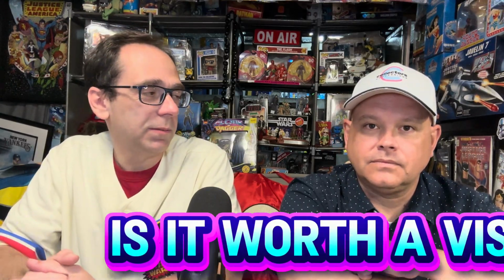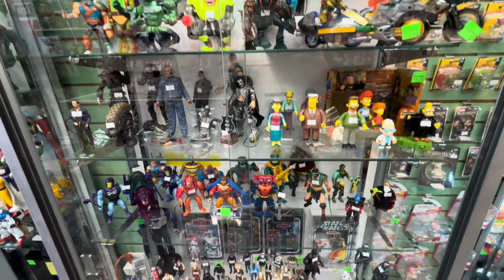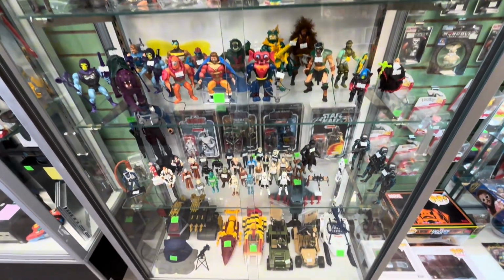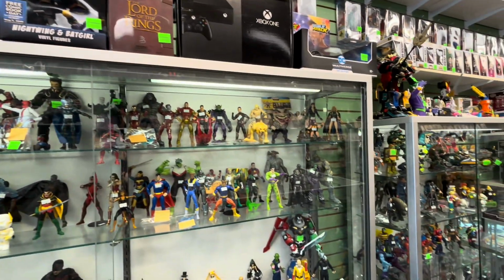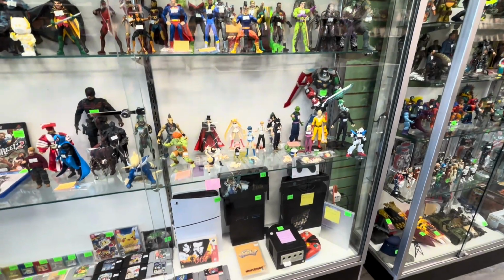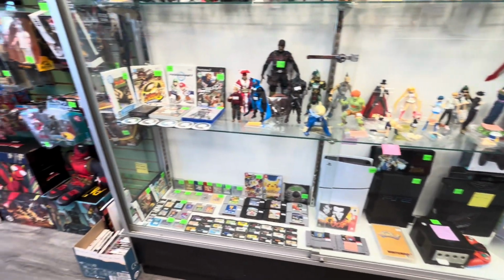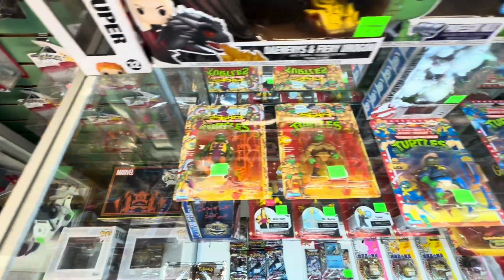They had a lot of toys. A lot of loose toys, a lot of vintage toys, with good prices. Some good prices were fantastic. New toys, old toys, couple of cases filled with some great vintage toys. They had some really good rare Ninja Turtle figures in package, which you Ninja Turtle fans out there, I know there's a ton of you out there. You should check these out.